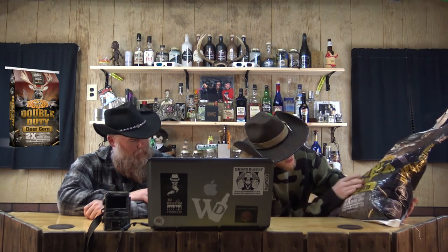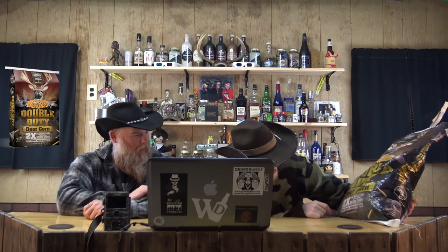All right, we came back and picking up the deer trail cam. Yep. This is the double duty deer corn. That's kind of hard to say. Yeah, it is. Double duty deer corn. Now, right here, what's double duty about it is guaranteed analysis. It has crude protein, crude fat, crude fiber, corn, water, magnesium, all kinds of stuff. So it should be like triple duty instead of double duty. It's true. Let's see down here. Two times the attraction of standard deer corn, field tested, hunter approved.